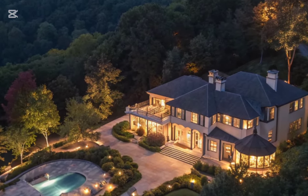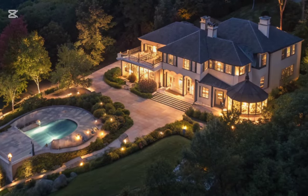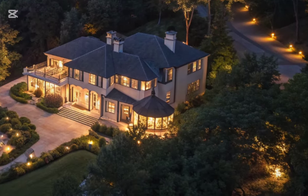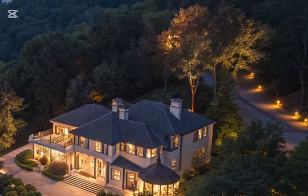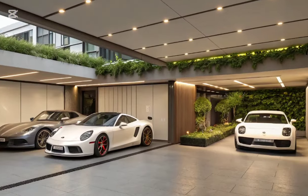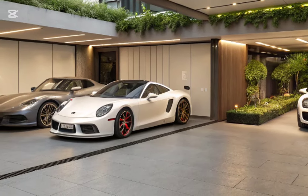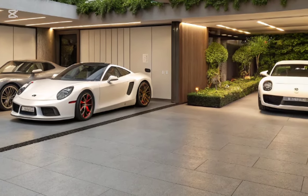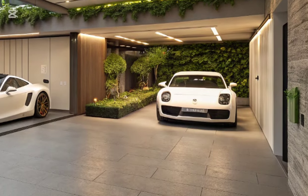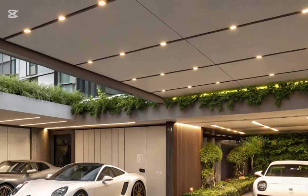The 3-car garage stands sleek and modern, topped with a rooftop vegetable garden, a touch of sustainability blended seamlessly into sophistication. As day turns to dusk, the mansion glows under the golden sunset. Lights twinkle through the windows, the pool reflects the fiery sky, and the hills cradle this home in tranquil silence. It's a scene straight from a cinematic dream, where nature, architecture, and design move together in harmony.